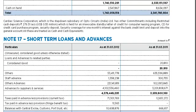So if you see Schedule 17, short-term loans and advances include those given for less than a year to related parties. So the company has given loans and advances to related parties. There's staff advance given to staff. There are some other advances. There are advances given to suppliers. There are some taxes paid in advance. So there are balances with central excise, customs departments. So these are all money which the company has paid in advance, and it expects to receive that money in less than 1 year. So these are considered short-term loans and advances.